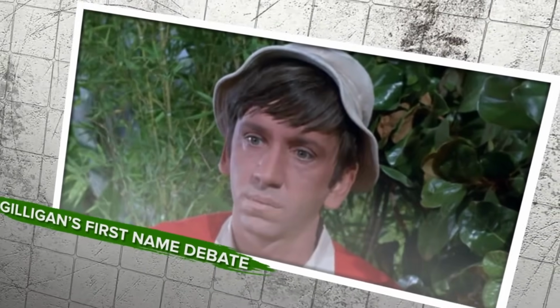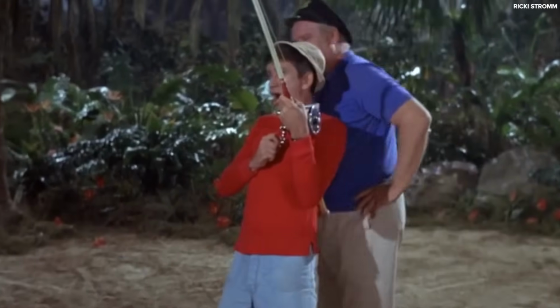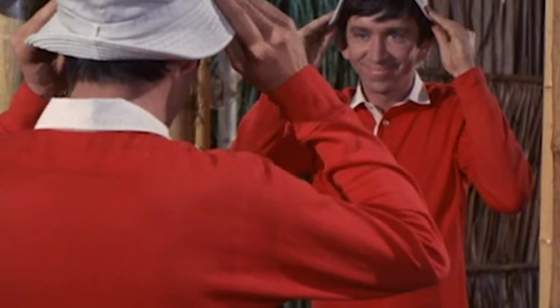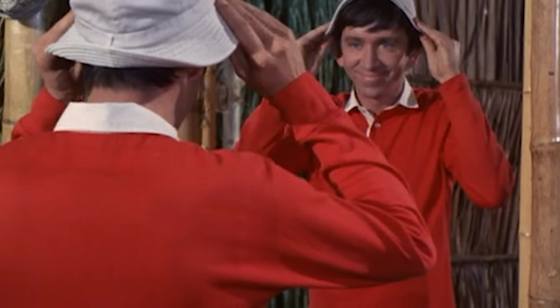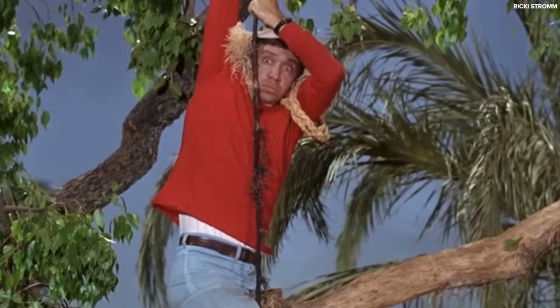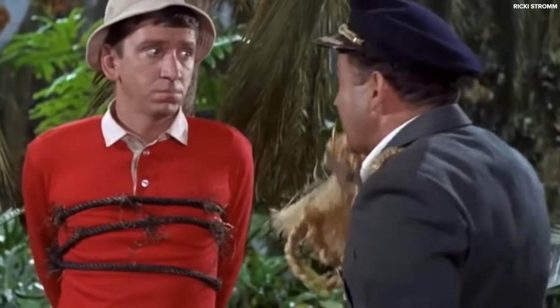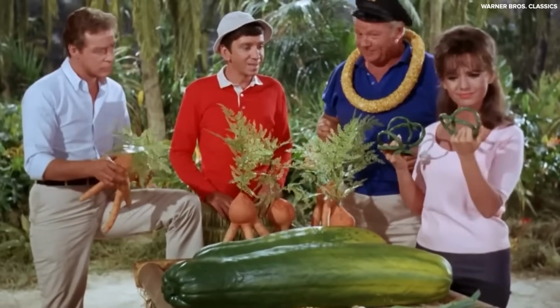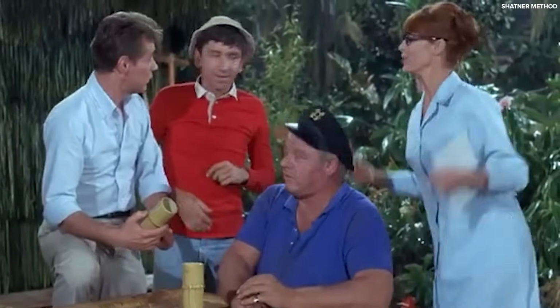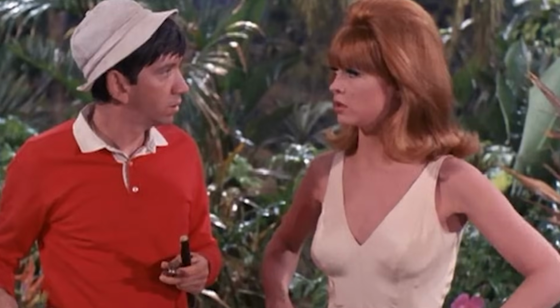Gilligan's first name debate. Speaking of names, what's Gilligan's first name? It's a question that has stirred up debates for decades. Throughout the series, Gilligan is known solely by his last name. But did you know that series creator Sherwood intended for Gilligan's first name to be Willie? It's a detail that was never mentioned in the show, with Bob even believing that Gilligan was the character's first name. This discrepancy was never resolved within the series, and the character's full name remains a topic of discussion among fans. But in our opinion, this ambiguity adds an element of mystery to Gilligan's background, aligning with the show's lighthearted and whimsical tone.